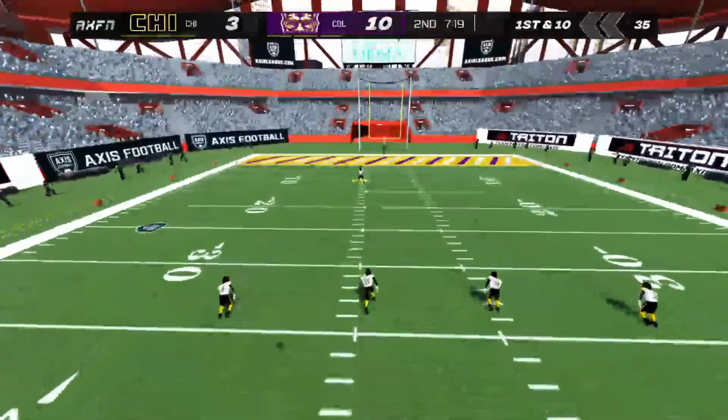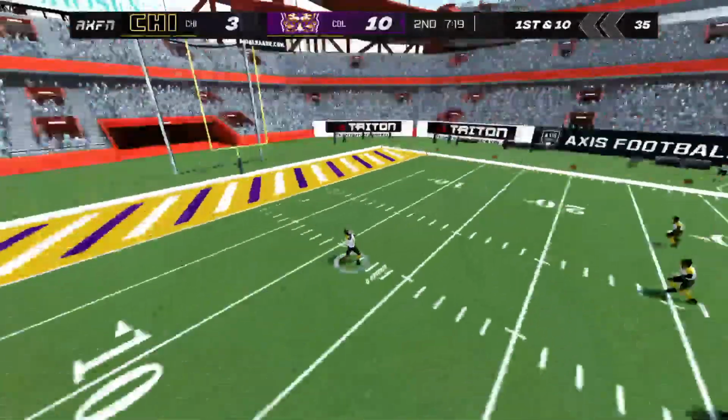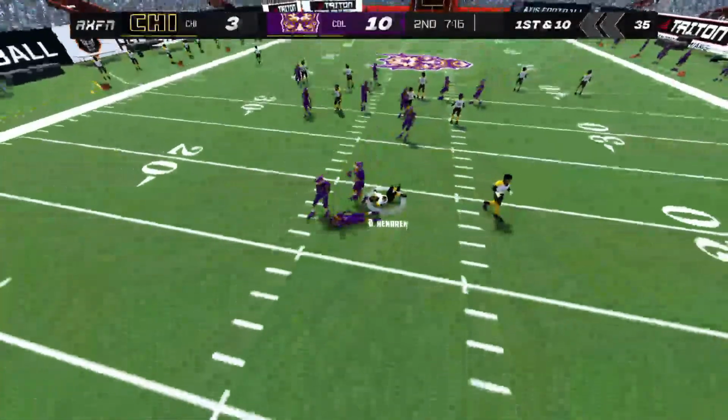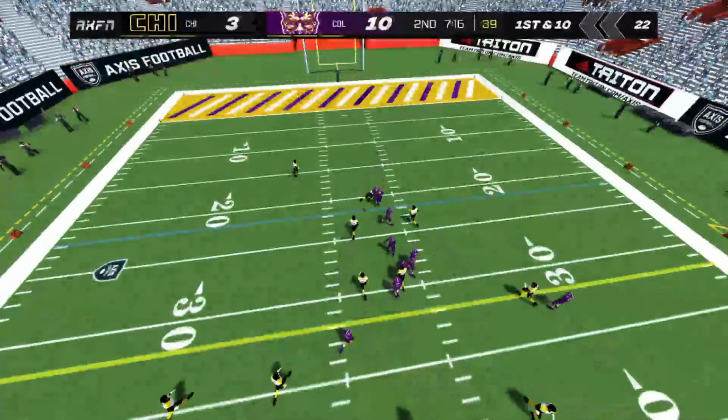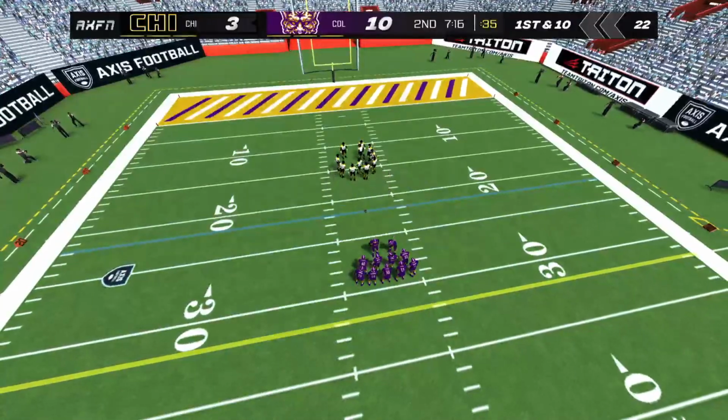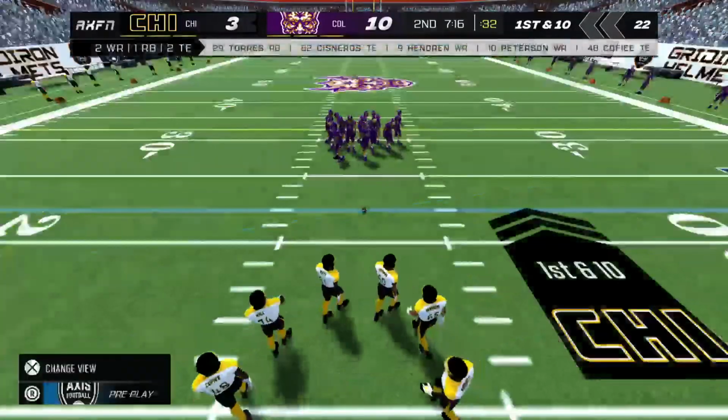The kicker kicks this one away. The return man takes the kickoff. Tackled after a return of 8. This is a pressure drive for the offense. They've got a chance to pull back into the driver's seat with a score on this possession.